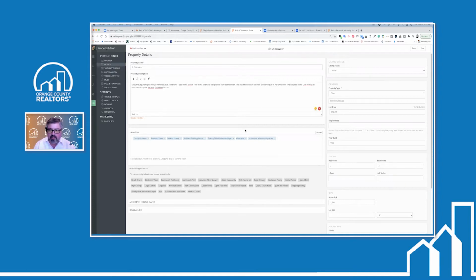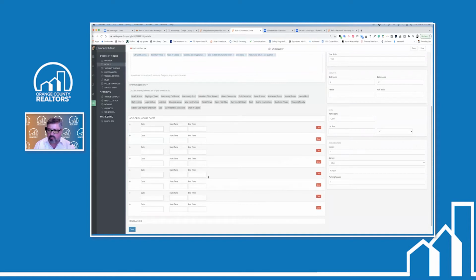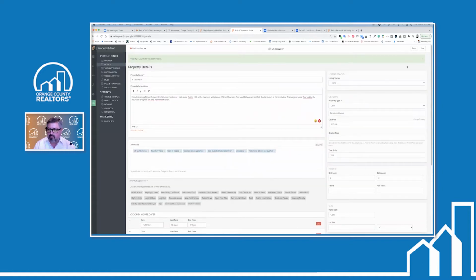Now, some other nice property details here that we can also indicate. We can add in open house information. So when we're hosting an open house on this property, all we need to do is put in the date, the start time, the end time, and that's it. So maybe we've got an open house this Saturday between 10 and 2:30. So here, step 2, we're going to put in the details about the property. What we now need to do is come back over to the top right corner, click save, save your information.